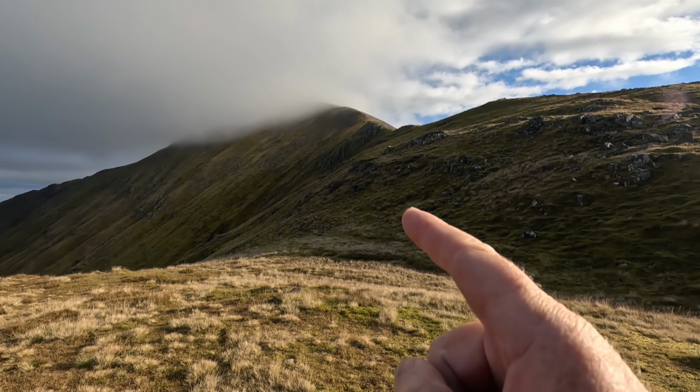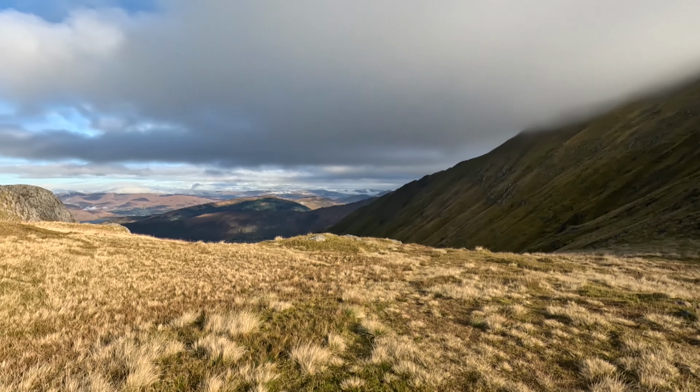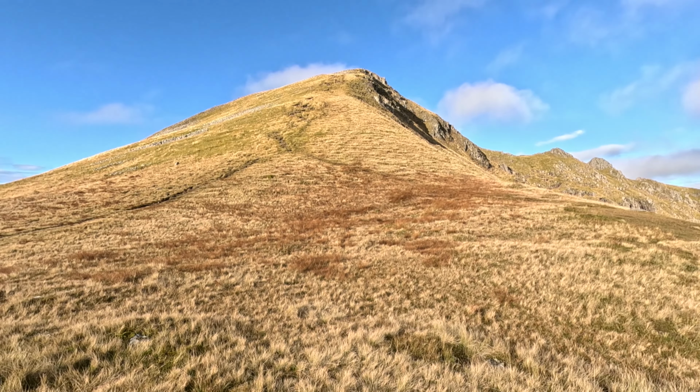I'll leave this one here till number two, because it's in the clouds just now. And this is us at the col, 700 odd metres, and that's Sgorr Dhonuill up there, so we'll head up there because that's free from cloud.